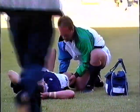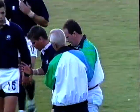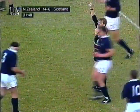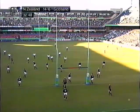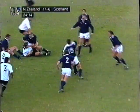Well, double bad news for Scotland, because as Lomu touched down, Craig Chalmers has gone down once again. Again he's got good contact, and that's a much better kick, and that will have delighted the New Zealand supporters. Given the Scots have piled over and prevented them, and they've talked back to the referee, that's totally senseless. Yes. He's got another good contact, and that's another 3 points, and New Zealand suddenly have stretched their lead to 17 points to 6.